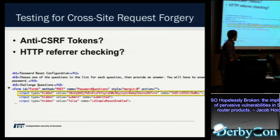All right, so testing for cross-site request forgery is pretty straightforward. There are two main things you want to look at: anti-CSRF tokens, and whether or not the application is doing referrer checking. Anti-CSRF tokens are basically a dynamic value that's added to the web form every time a user logs in or every time they make a request. So this value changes, and it's part of the request that the web server will process. With this value excluded, the web server won't process the request. So how is the attacker going to forge the HTML form?